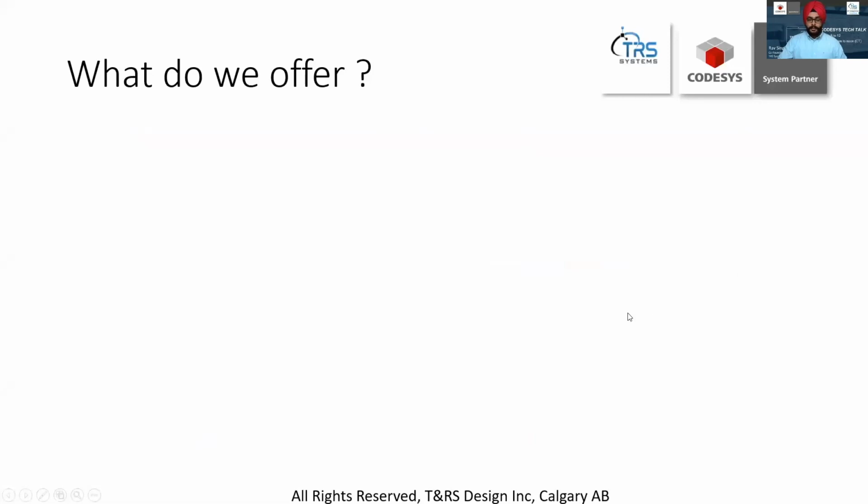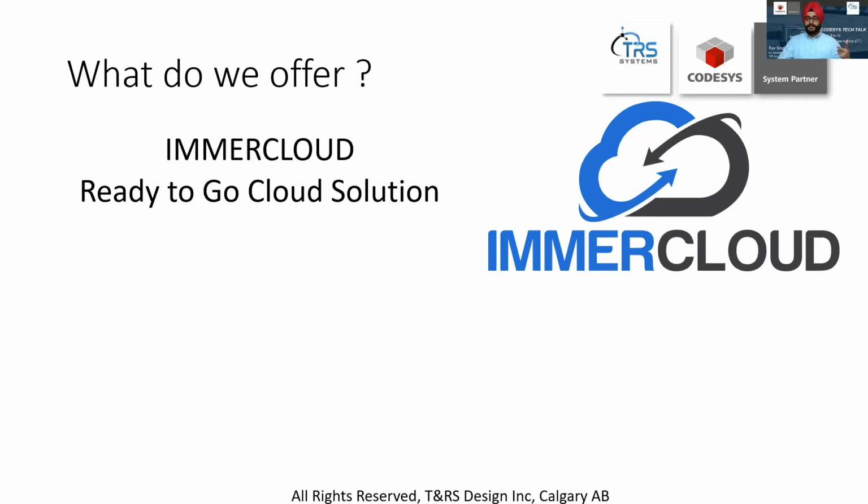I just wanted to go over what it is that we offer. We offer our services as 2 major types of subsections. The first one is any ImmerCloud-based IoT dashboard, which is a ready-to-go cloud solution. It's still customizable, but because the background legwork is already done, the architecture and the servers are already set up, it allows us to build a quick front end and launch it for your business to get a quick, simple dashboard for your application.